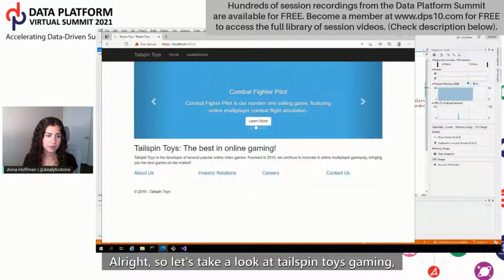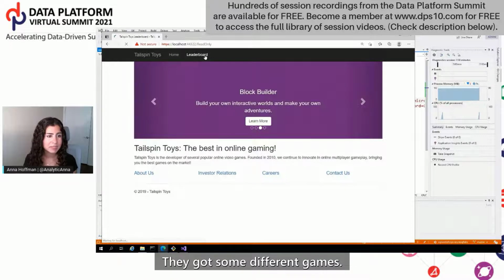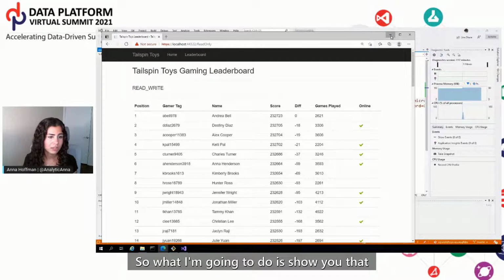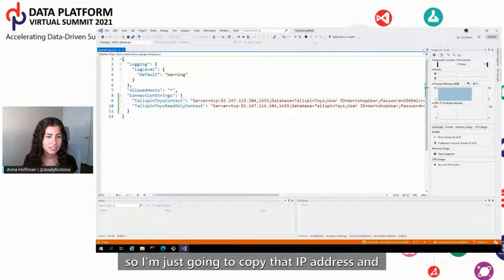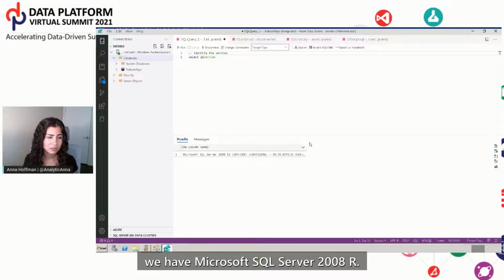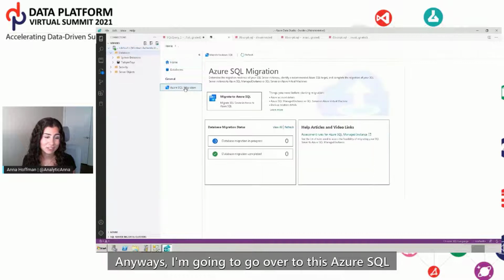All right, so let's take a look at Tailspin Toys gaming. So they want to migrate, and we can see they have a very simple web application. They've got some different games. They have a leaderboard, and you can see various things about if users are online or not. So what I'm going to do is show you that we're actually using a very old version of SQL Server. So I'm just going to copy that IP address, and we're going to connect to that SQL Server. And what we're able to see is that running locally, we have Microsoft SQL Server 2008 R2 SP3. So this is I guess the latest SQL Server 2008 version, which is no longer in support.